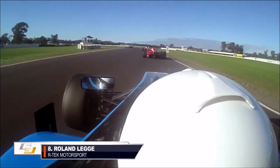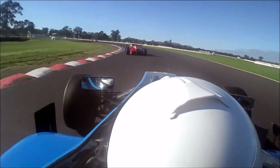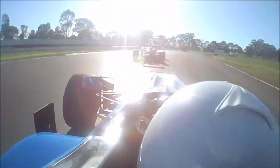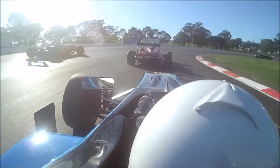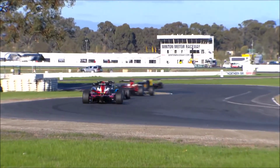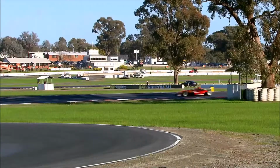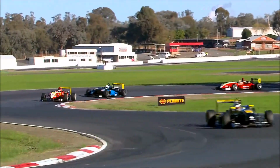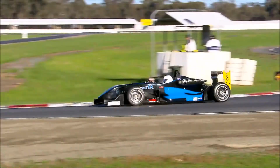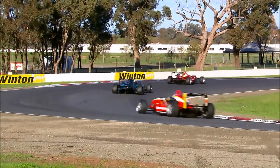Mentioned at the top that this is so different to Phillip Island, where the last round of the championship was, where they were trimming the cars out, getting all of the aero and drag out of the cars. This is entirely different because they're just spending their entire race weekend not only looking for ultimate grip, but the balance as well, and tuning between the front and rear wings to try and get a balance between under and oversteer in these cars. So change of position there as Anthony goes past and takes Roland Legg with him.